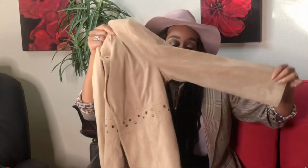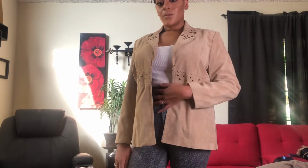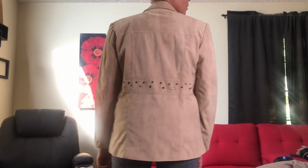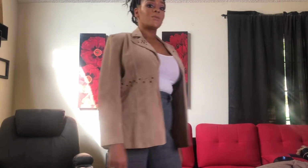Next piece that I picked up was this jacket here, and I definitely was digging that Western vibe it's giving me. I like these little grommets on here. They're not too crazy. I like this stitching that's on the side of the jacket, or in the front of the jacket. And it carries out through the back as well.